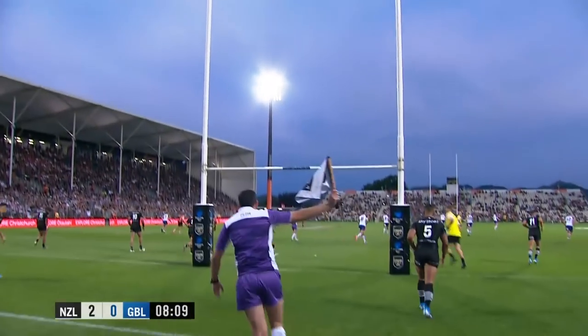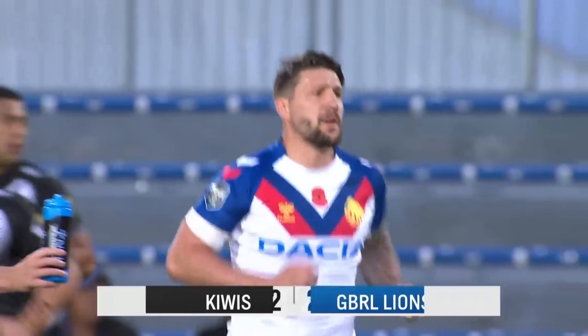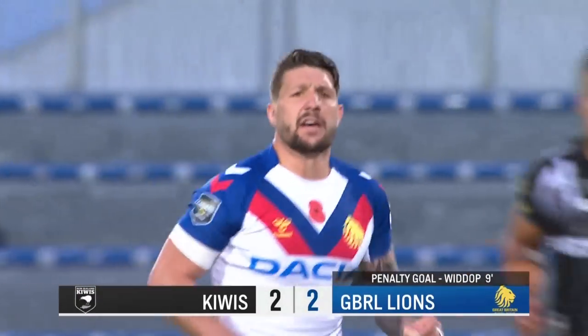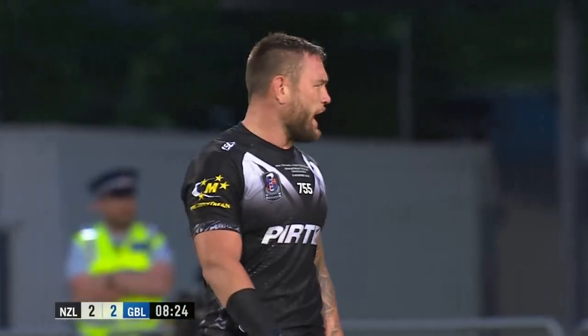A set of six on both edges. Here's the goal from Gareth Whittop. And now both teams can goal kick. Let's get on and play some footy, Glenn. 100%. Two all is the score. 8 minutes played.